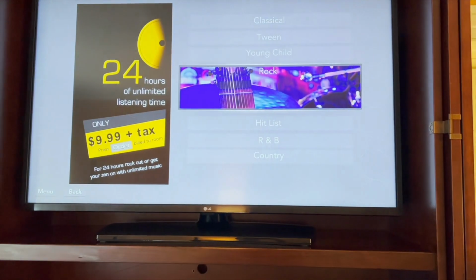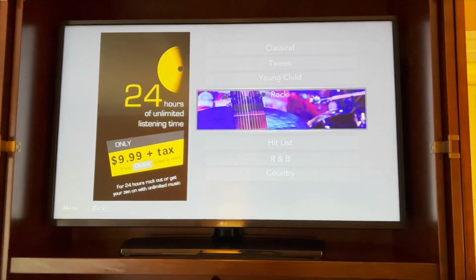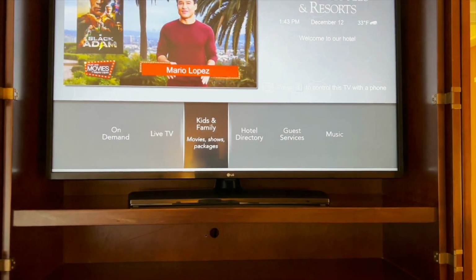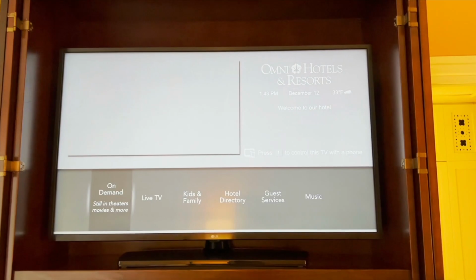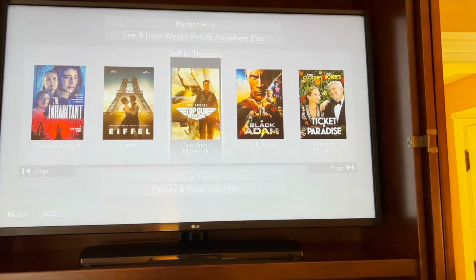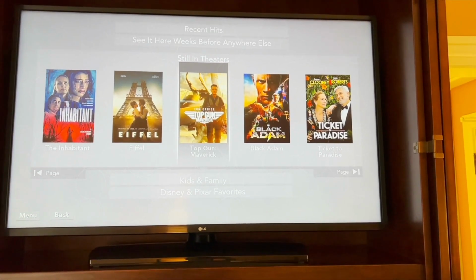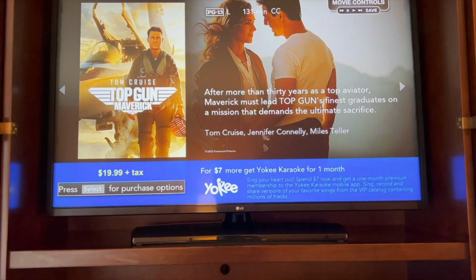We do like playing classical music for Vivi, and they do have a music streaming option. However, you got to pay $9.99 for it. Like, what the hell is that? That's not cool. So yeah, really your best option here is live TV. If you want to do on demand, you'll have to pay for these, I'm sure. So yeah, like Top Gun. You want to get it? Yeah, $20. No thanks.